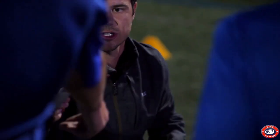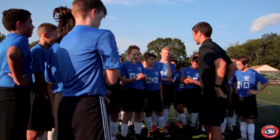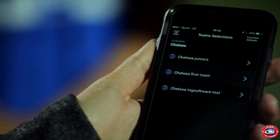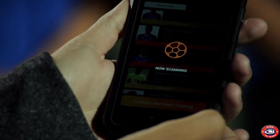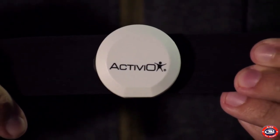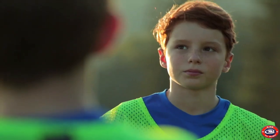As soon as the players put their smart belts on, have them quickly huddle around you, and all you need to do is open up the Beyond Pulse app, select the team that is playing, and you will see all listed players who have registered their belts. Here, just hit the connect and start training button, and in less than 1 short minute, the players' belts will connect with your device and you are all set to start your activity. Simply put your device away and let the coaching magic roll.